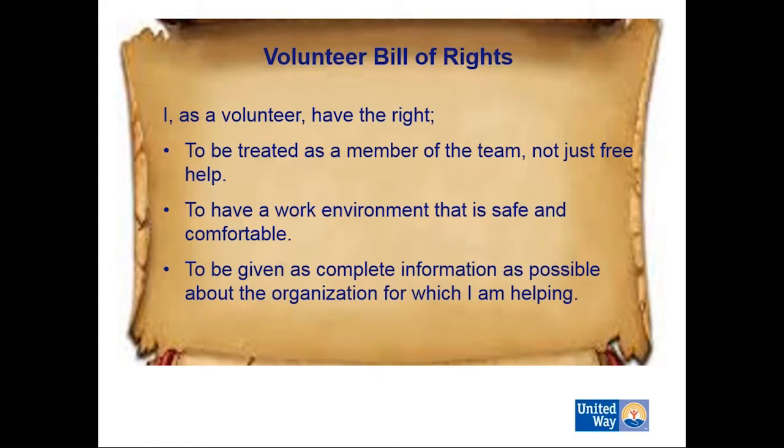To be given adequate and appropriate training to enable me to meet my responsibilities with confidence and skill. Again, another key point there is, depending on the supplies that you're using, depending on what you want the volunteer to gain, it's imperative that you spend the time to show them what you want to do. Not all of us are audio learners. Most people are visual learners, so you may have to put a prop or an example or something on the table or at the workstation so that they can look back to it and see exactly what you're trying to accomplish with them.